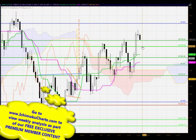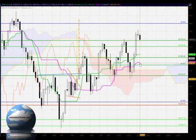Down to the 1370 area, previous resistance area, could hold as very strong support, and then down to the 1360 area to 1356, where we have the Tenkan-sen trading, and below that the Kijun-sen at around 1350.